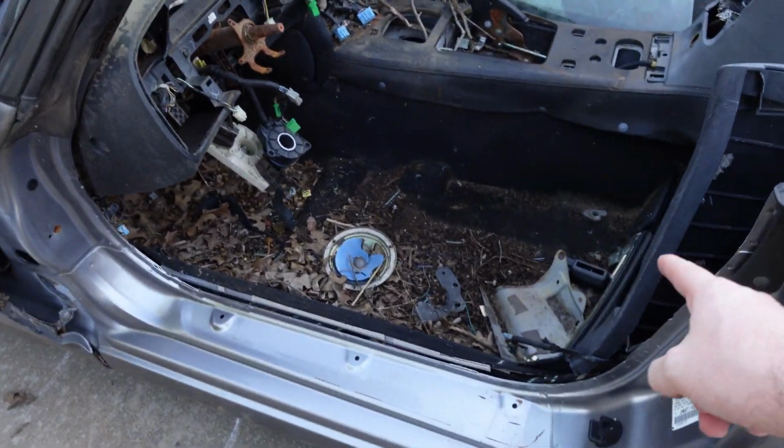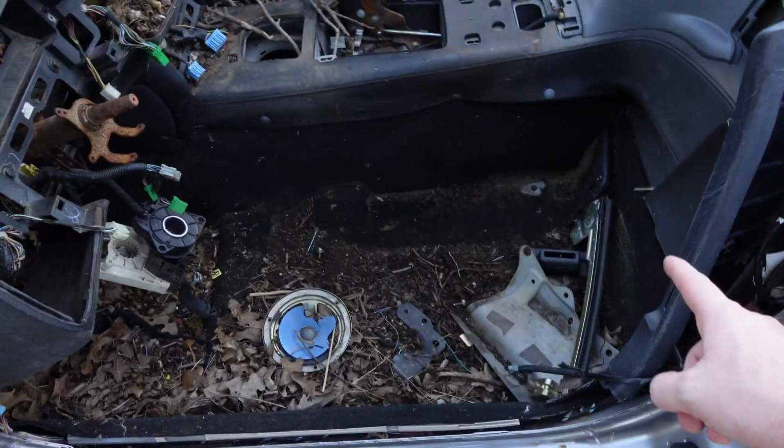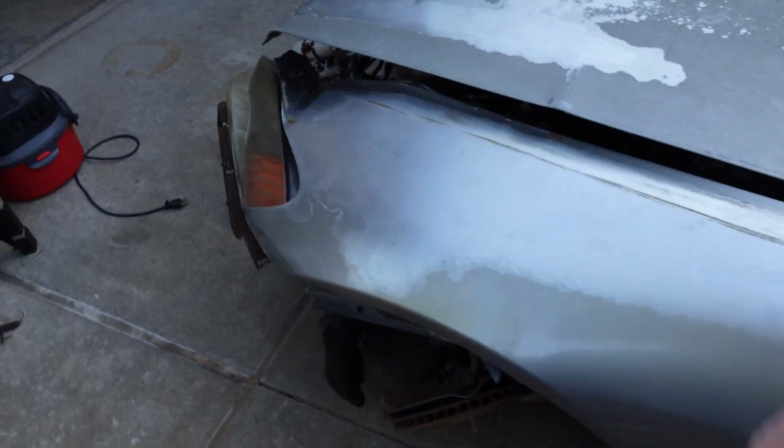Obviously all the carpet is still in here. We're going to be ripping all of that out. We're not going to be putting any back in. And so if anybody wants some nice moldy S2000 carpet, feel free to hit me up and let me know. These fenders are done, front end's done. I mean, that's how it was. That's pretty much the gist of it.